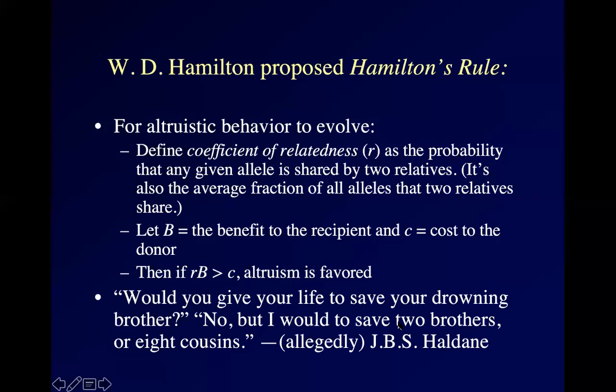Which explains JBS Haldane's joke. Haldane was an important geneticist in the early days of the modern synthesis. He was an atheist, and he gave a lecture on evolution. And the story goes that at the end of it, some sweet little old lady asked him what all of his studies of the living world had taught him about God. And Haldane said he has an inordinate fondness for beetles. The joke being that there are hundreds of thousands of beetle species on Earth and only one species of human. So that if there is a creator, he evidently likes beetles an awful lot.